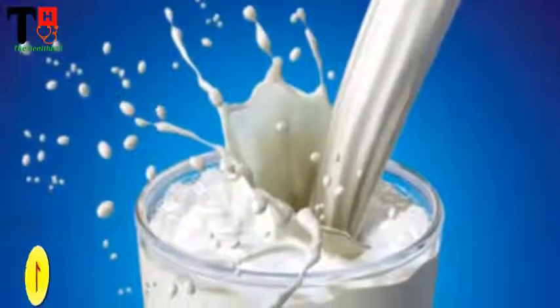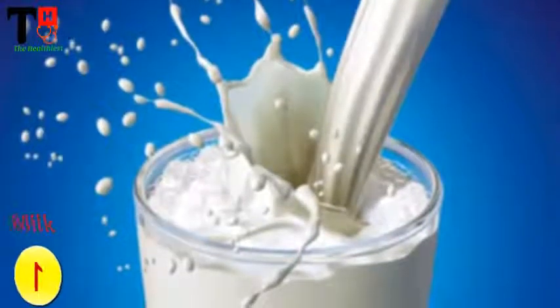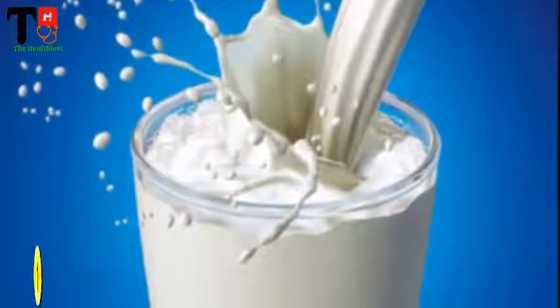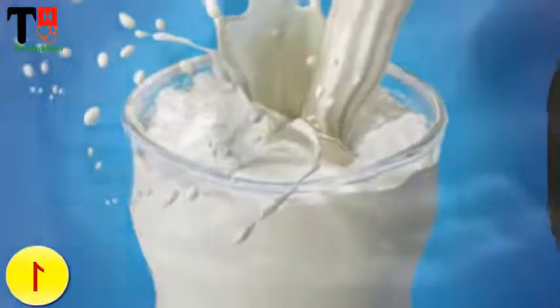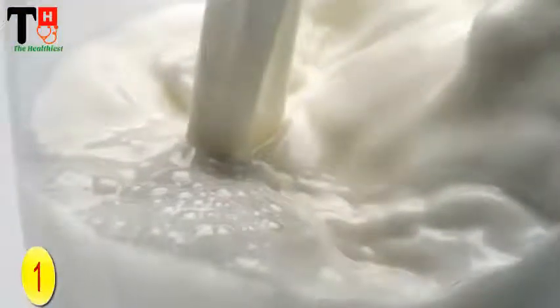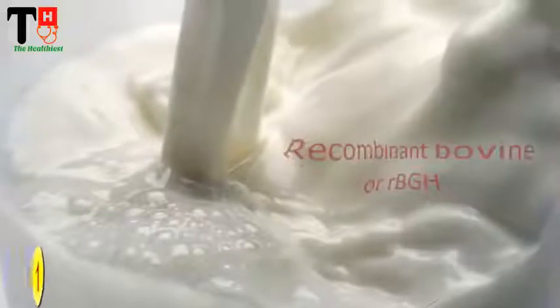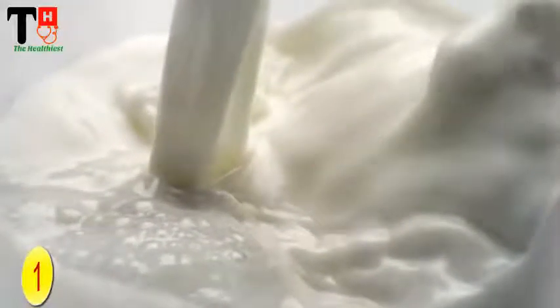Finally, number 1 is milk. Among the 10 genetically modified foods that you eat every day, milk is considered the most controversial of all. Research suggests that about a quarter of the dairy cows in developed countries like the U.S. have been given growth hormones known as recombinant bovine growth hormone, or rBGH, to help them grow faster than expected, so that their yields will also increase.